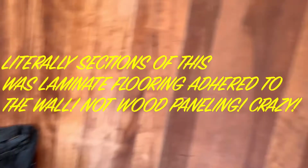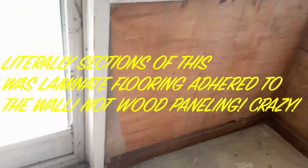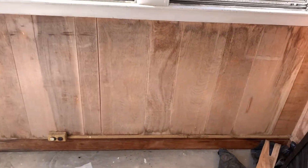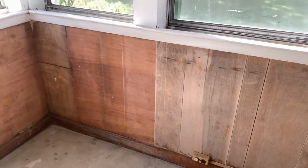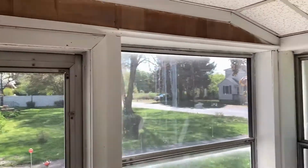So here's the walls. You can see the paneling down here. My wife already stripped off a lot of it. See it right here. There's like a little piece. Like they put flooring on the walls at some point. Here's another part of it. So that's gonna get all changed out. We're gonna put regular walls up, make it feel more like an interior room. This paneling is very old, probably original to the house.